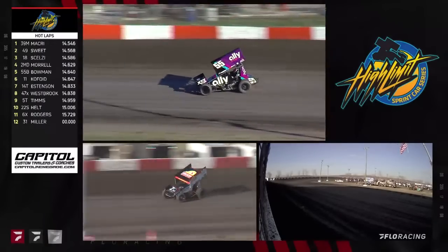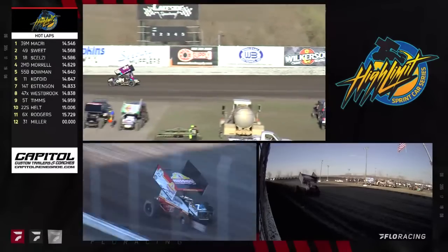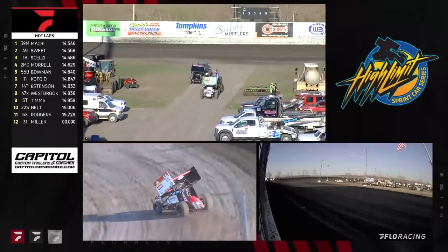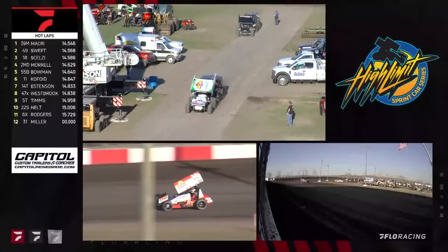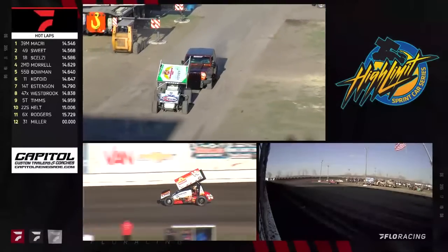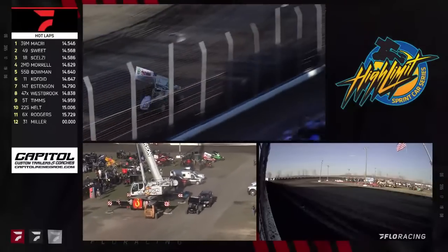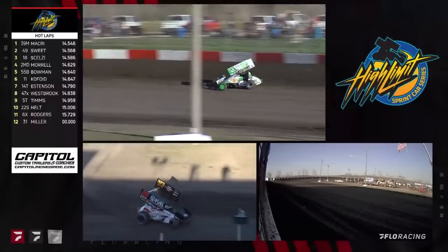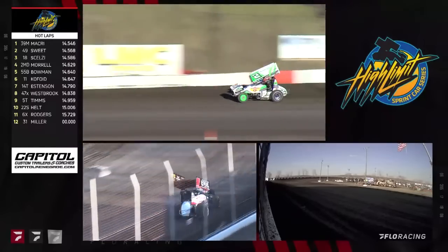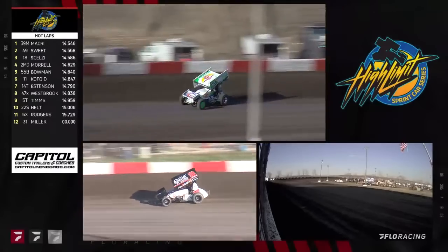And he's going to stay right there at a 14.640, 5th quickest for Bowman. Estenson at a 14.833, 7th fastest. And his second lap just a little better, 14.790 for Estenson, so good enough for 7th. Bowman goes 5th there of those two. Everybody's still chasing Anthony Macri, 14.546.